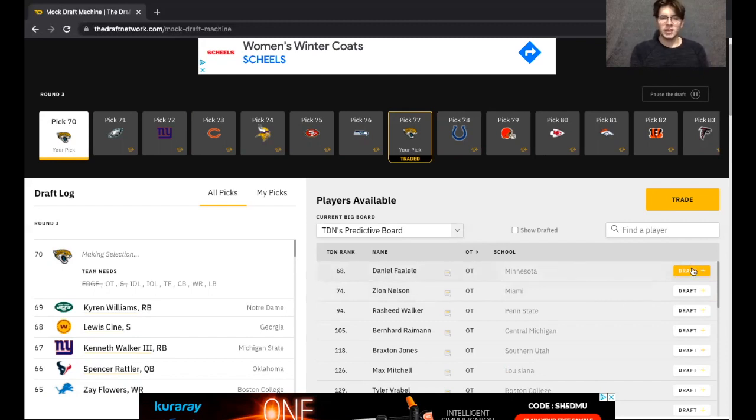Stands at about 6'8", 6'9", is around 400 pounds in weight, and he's an absolute mauler in the run game. I think this is a perfect draft pick for James Robinson, and I also think it's a good complementary pick for Travis Etienne as well.